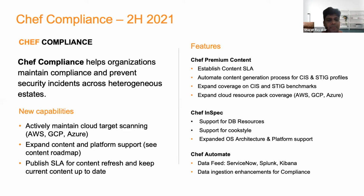One of the customer feedbacks that we also received on the Chef Automate was there was a restriction in terms of the amount of data that can be fed into the Automate system from the compliance. And that's something that we are also looking to overcome. And that will be a very key feature which will help a bunch of our customers.